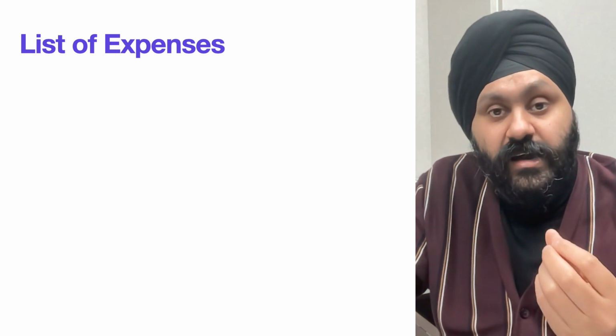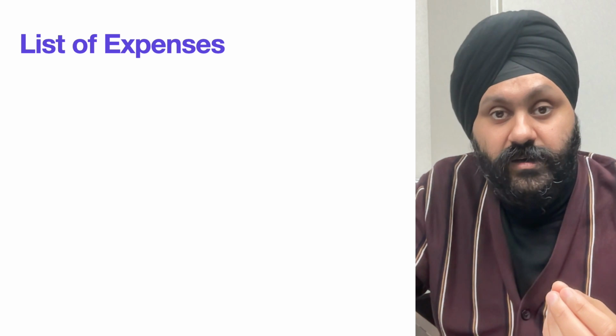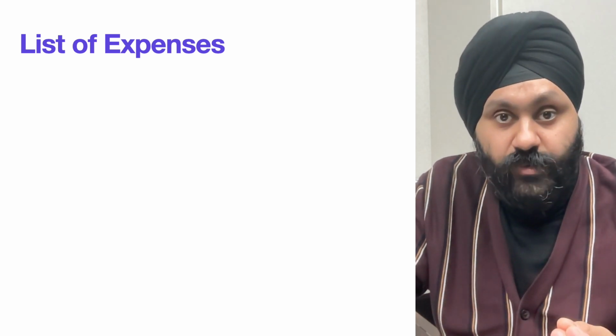Next is the list of expenses. What are the expenses which you can claim, or which are allowable expenses, under the buy-to-let UK rental property accounts? Number one, mortgage interest. Although there are various rules regarding mortgage interest, you still get a 20% relief on the mortgage interest you pay.